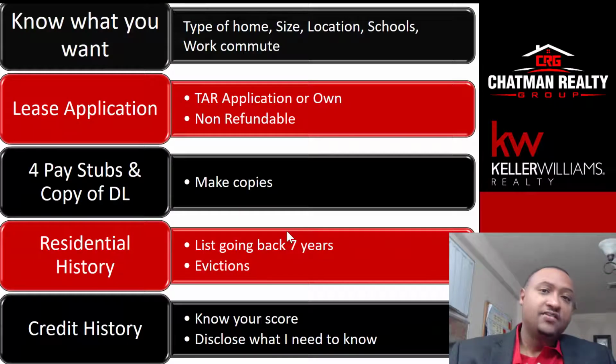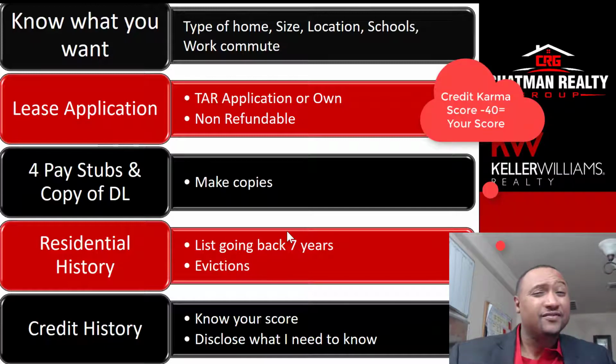Credit history. You need to know your score. And what I mean by this is, you need to know what your credit score is. Period. So go to Credit Karma because it's free. Take the Credit Karma score and deduct maybe 20 to 40 points. Let's call it a cool 40, because it's never the same as when it comes to pulling your score for residential history. It's just off by at least 20 to 40 points. So take that, and that will give you your score.